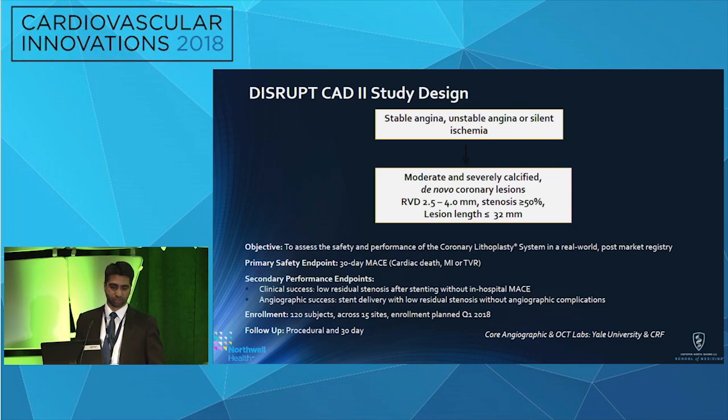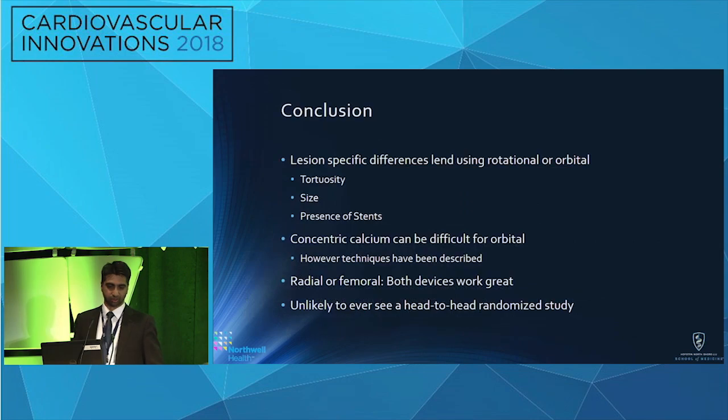And the real objective is to assess the safety and performance of this lithotripsy in a real-world registry, looking at 120 patients across 15 sites. So in conclusion, lesion-specific differences using rotational and orbital atherectomy exist. However, they're currently the two mainstays of therapy for calcium.